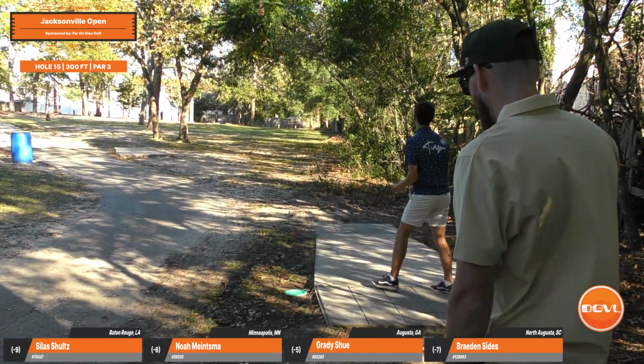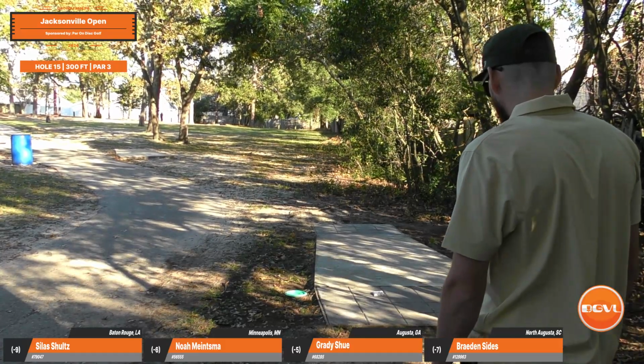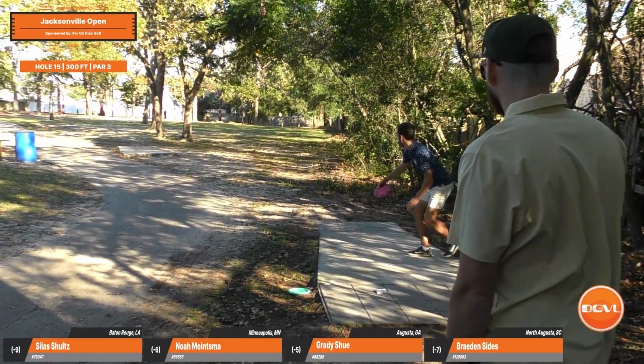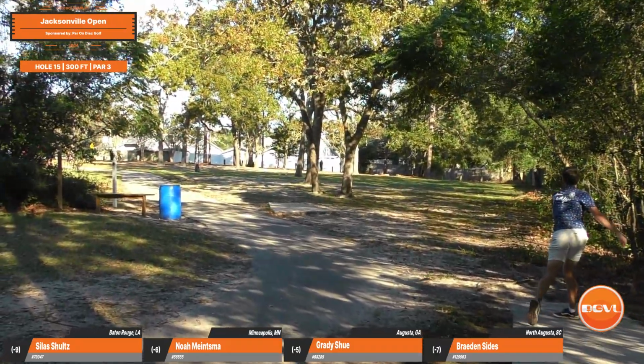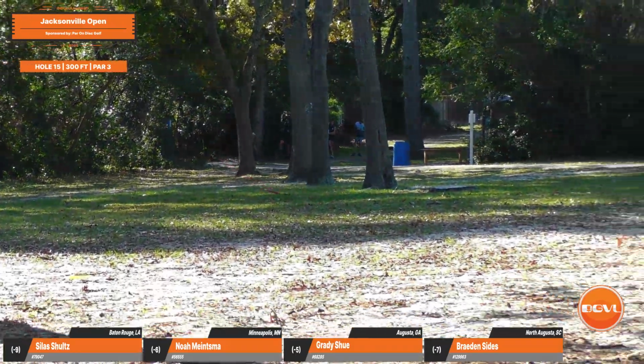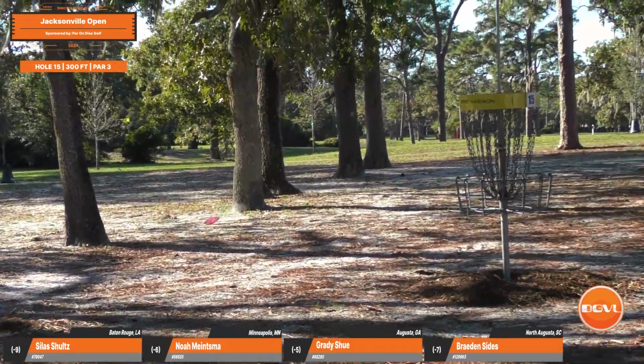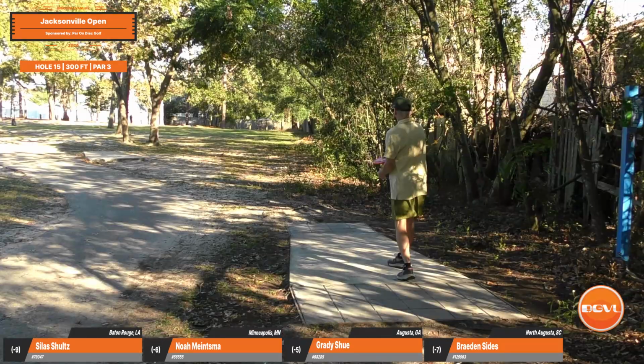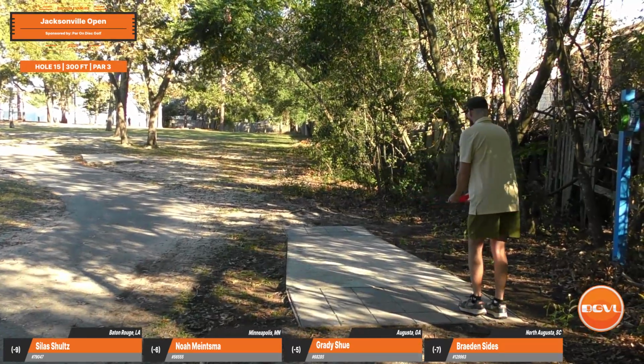Definitely looks like we got a strong left to right wind coming through too. Yeah, you can see off of Noah's shirt here. Right in front of me. Thanks, Noah. Definitely gets a better skip on Braeden's shot. Yeah, that's going to be an inside circle putt for birdie.